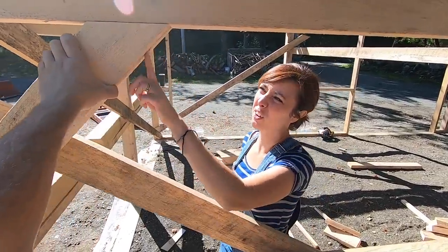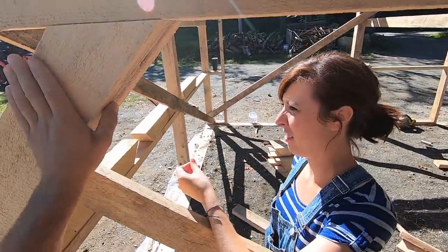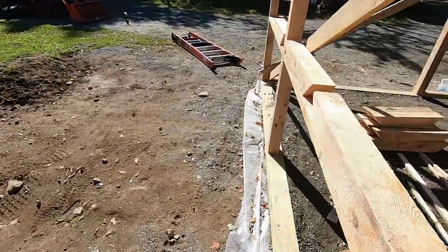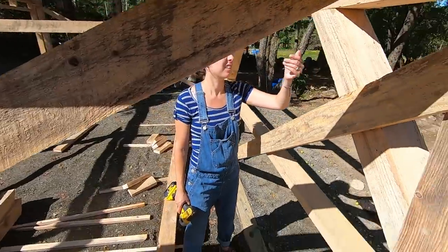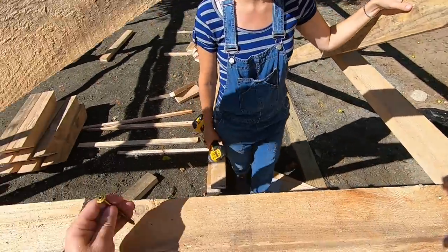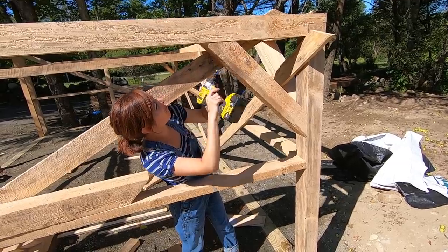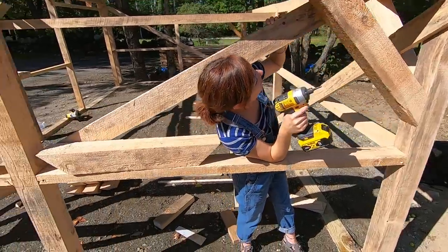So sad. Did you see the wetness? Yeah, some of the boards are still really wet. They probably just got cut like last week at the sawmill or something, so they're really fresh wood. Is it okay? Sweet. Yep, perfect.